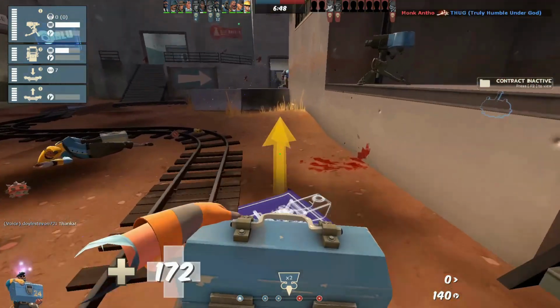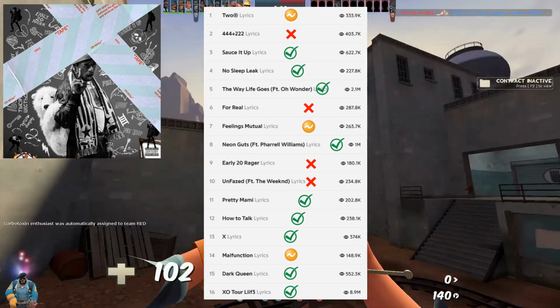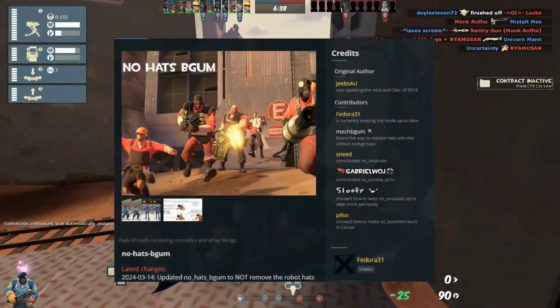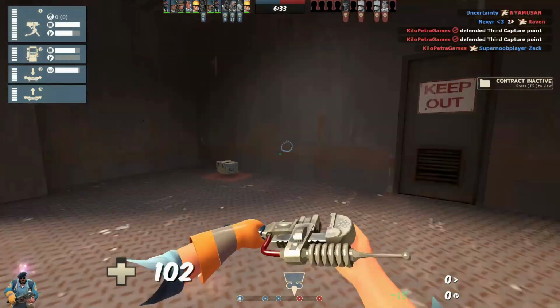At least with music, you can kind of pick and choose the playlist, right? You can weed out the bad songs, but in TF2 you can't. Yeah, you can download a mod that removes all hats, but that's so all or nothing, which really sucks. What I'm describing is kind of like TF2's life.